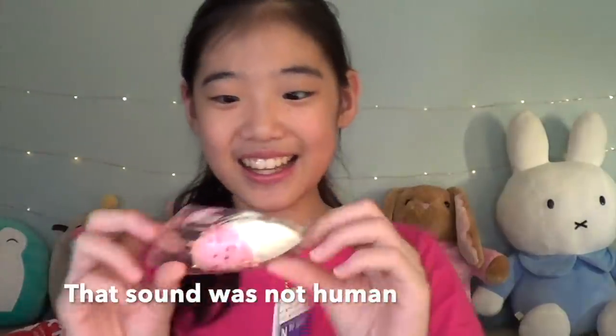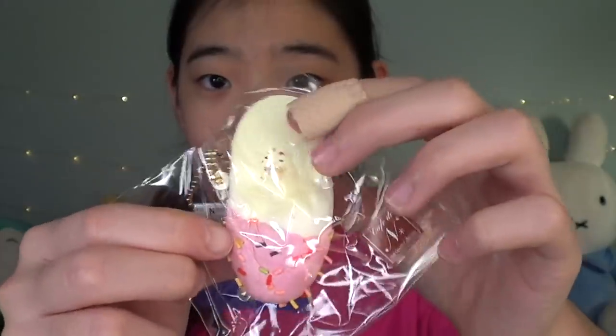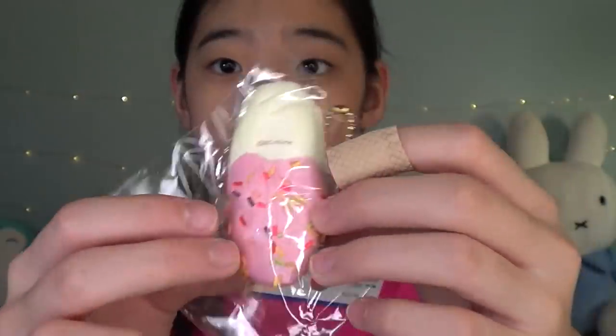The next squishy, it's my mini banana, and this is chocolate dipped, and it has sprinkles on it, and it's not chocolate, it's a strawberry dip. But ever since I've been collecting squishies, which was pretty long ago, maybe a year and a half ago, I wanted this squishy, and I just never got the chance to get it. So soft and squishy. Wow. This is so squishy.